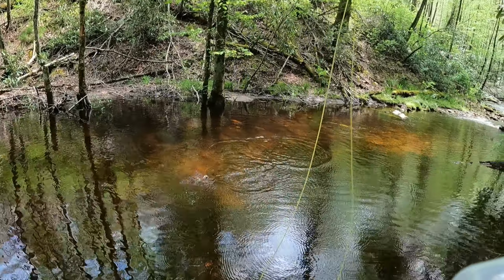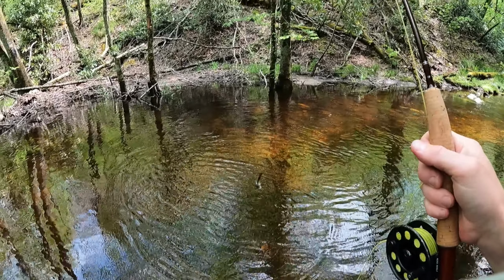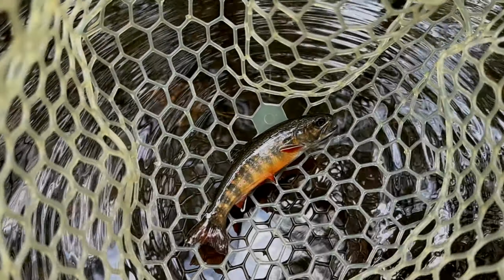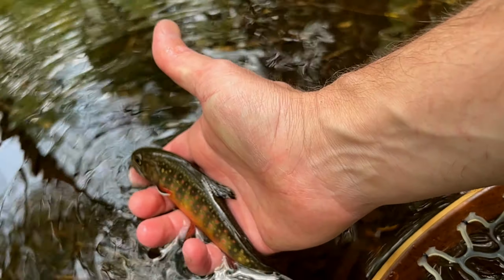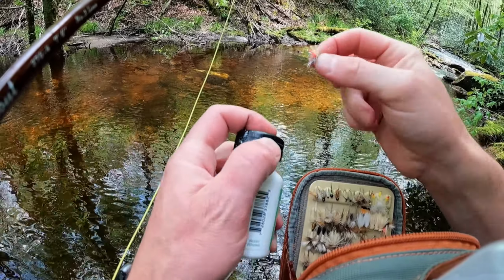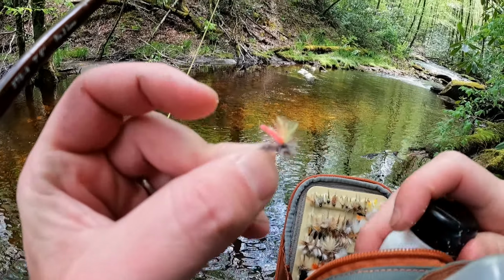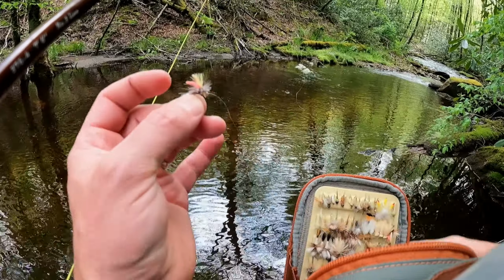There we go. There's another one. Nice. Gotta get him rejuvenated here. This little guy's been a ticket since they started biting. It's just a little pop of parachute Adams. The brookies seem to like it.